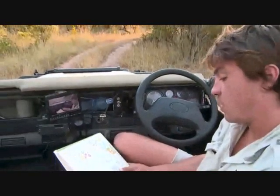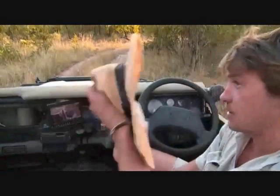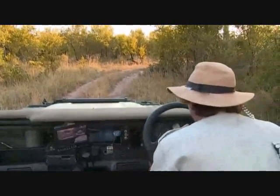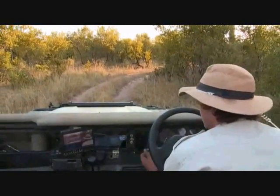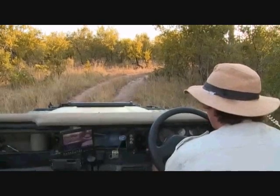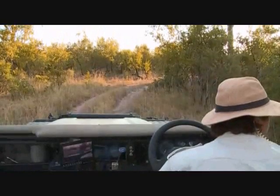Okay, we're going to continue on, see what tracks and whatnot we can find. Hat on. I think it's going to be a stinker of a day. It's already quite warm. That little cold snap we had didn't seem to last too long.